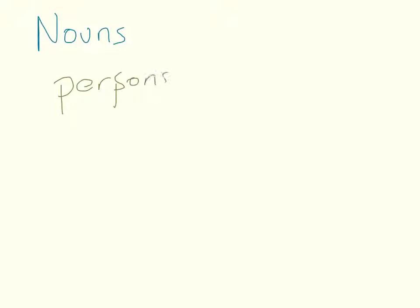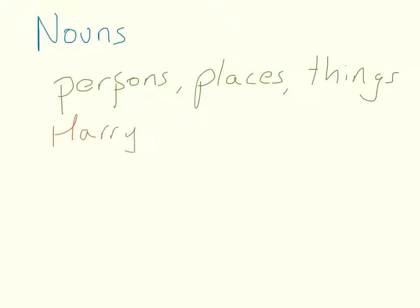persons, places, or things. So we have a person could be Harry Potter. A place could be Hogwarts. And a thing, I don't know, it could be a wand. All right.